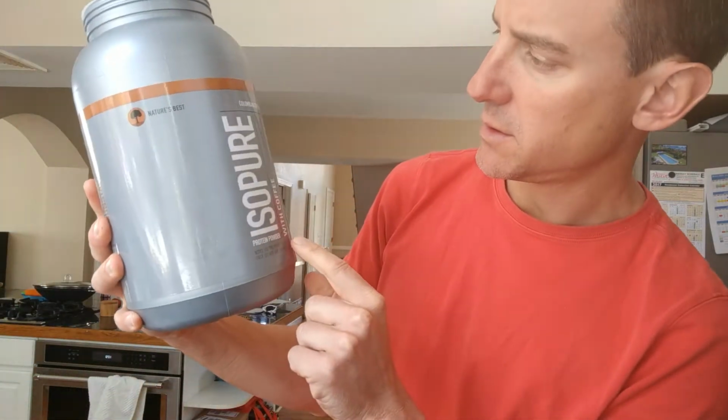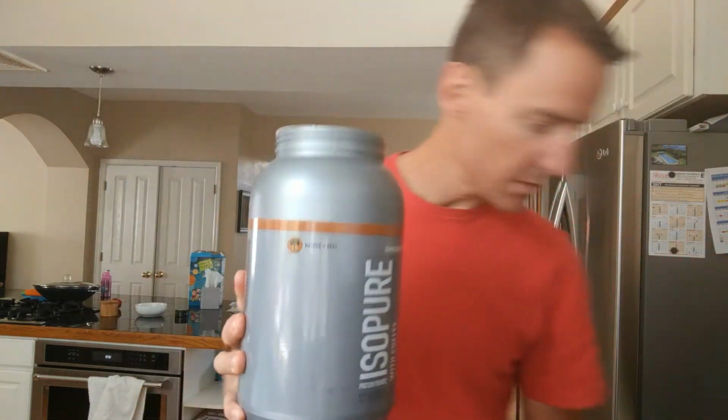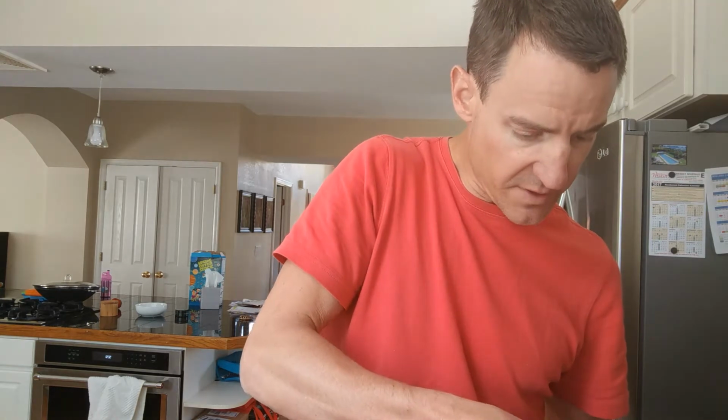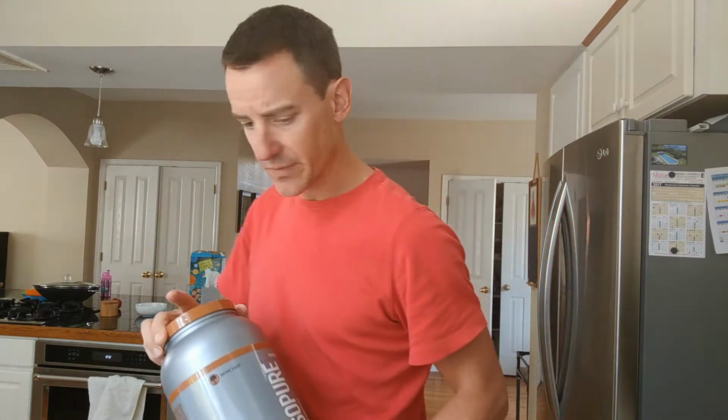This is my go-to protein powder. Pure Colombian, Isopure. This stuff is really high quality protein. It's a bit more expensive than many others, but number one, it tastes really good. Number two, the process they manufacture it with, and the quality is really high too. So most important for me is both the quality and the taste. There's nothing worse than protein powder that tastes terrible.